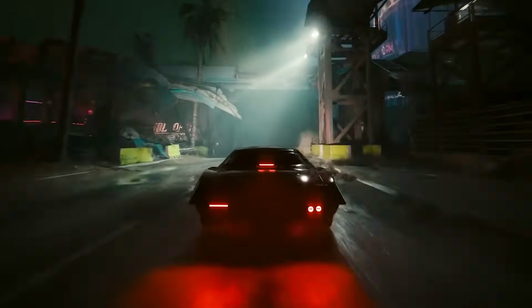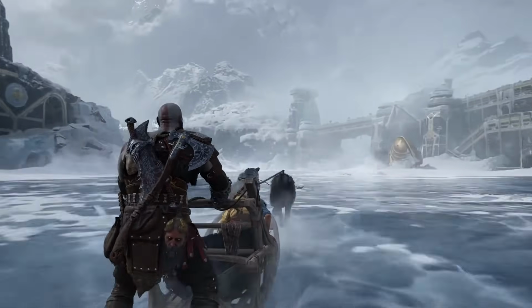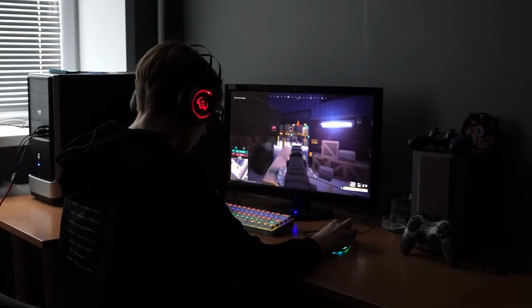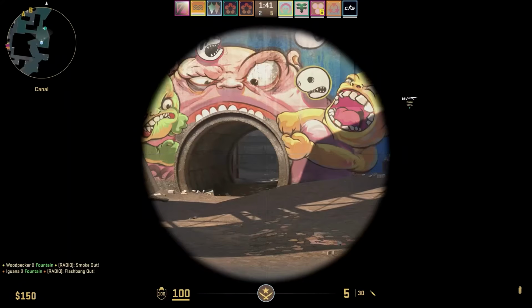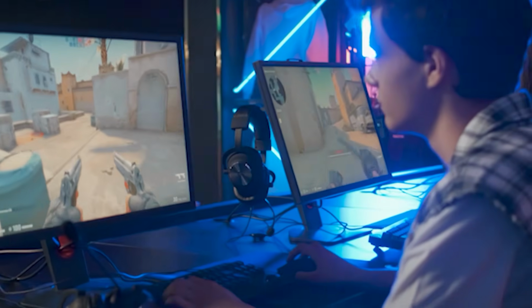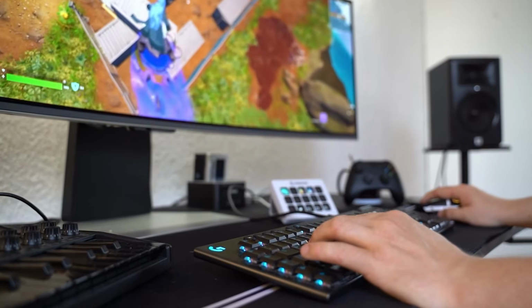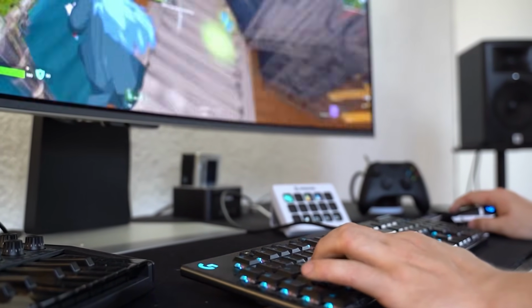For games like Cyberpunk 2077, Alan Wake 2, and God of War Ragnarok, you get a smooth 120 FPS with the highest settings. Competitive titles are not a problem either, as Counter-Strike 2 can run at 250 FPS with the highest settings at 1440p. Interestingly, the 9070 XT also handles a surprising number of titles at 4K. FSR 4 upscaling helps here, and most games are playable at 4K with the right mix of settings and upscaling.